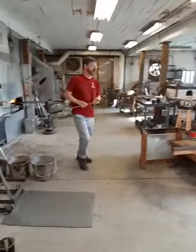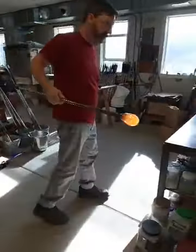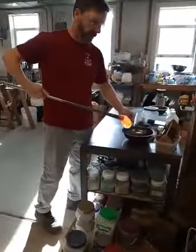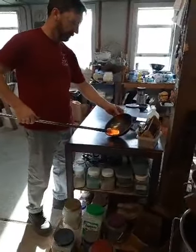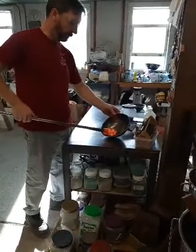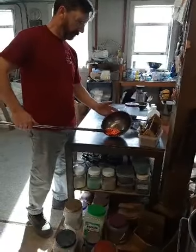And again, you can see how hot that is and how much it wants to fall if he stops turning. So he won't, not even for a moment, just to show you. But notice how he's got that nice even rotation going around as he taps the frit onto the hot glass.